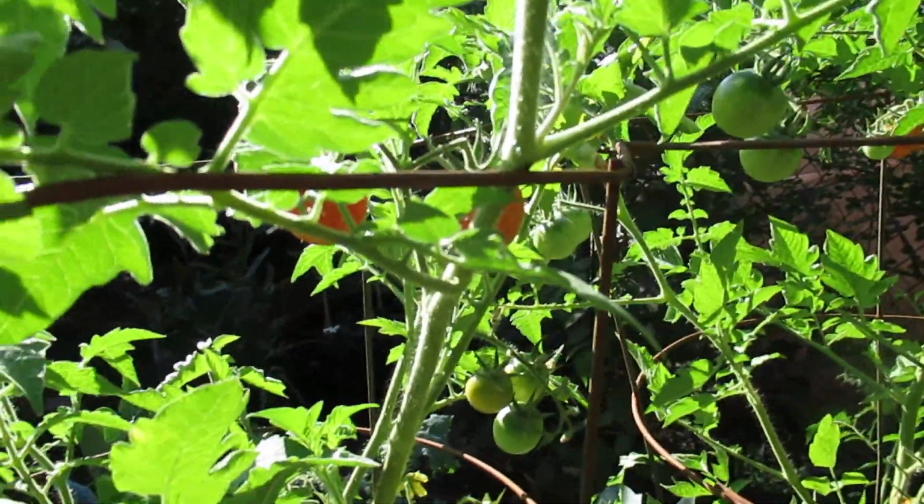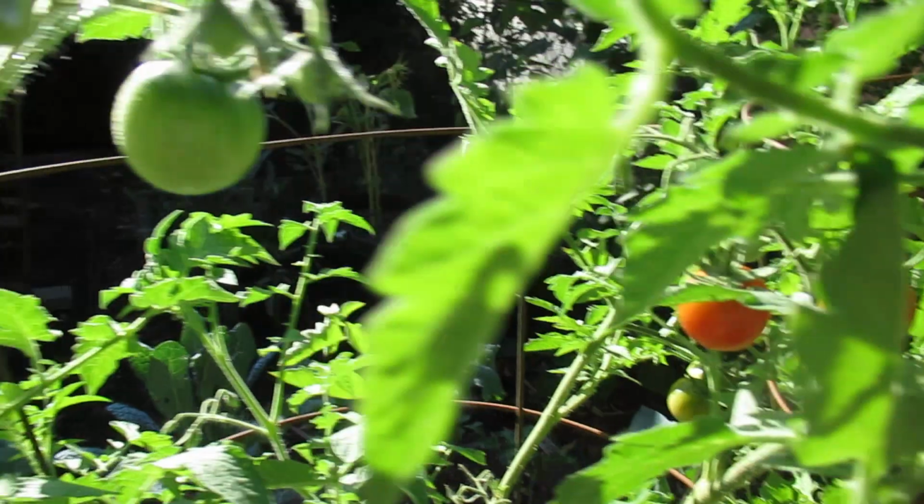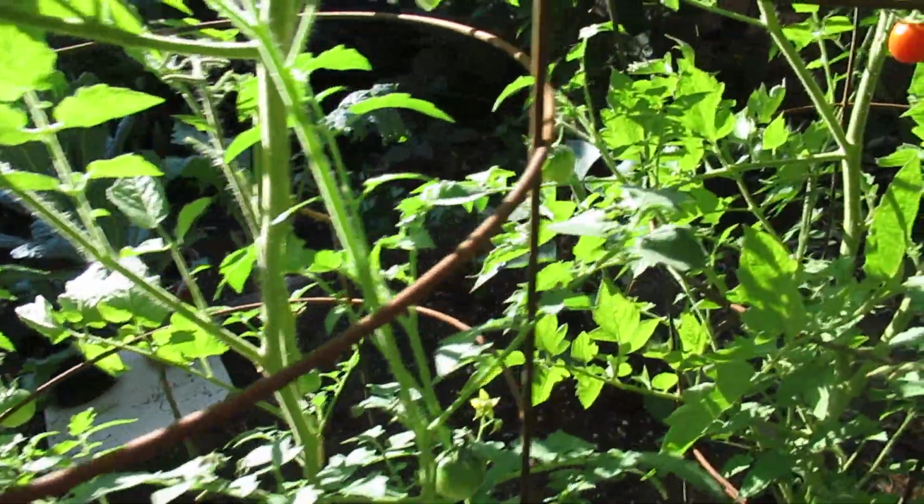It's like a jungle back here. So, to see, there's some ripe ones. I've already taken off all of the ones ready to be taken inside for eating.